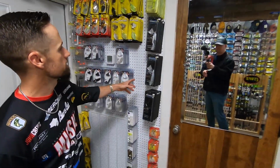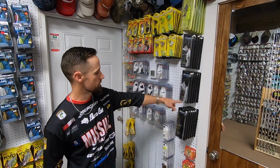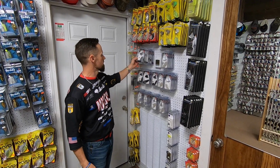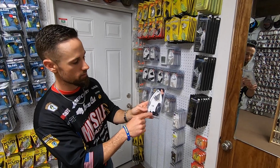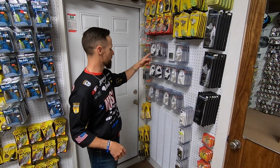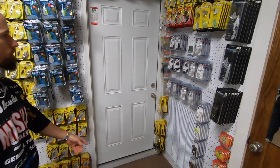Here's your buzzbait selection over here. You got your Swampers buzzbait. You got the extra long trailer hook on it. You got your Dirty Jigs buzzbait. It's got the little frog in there. You put it right on there. That thing's been pretty hot on tour last year or so.